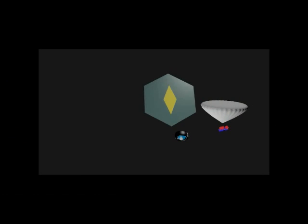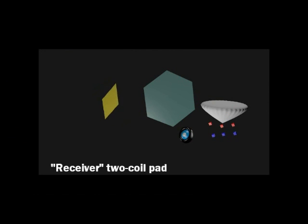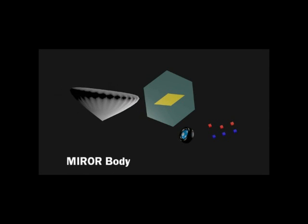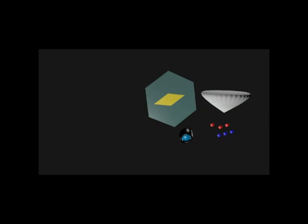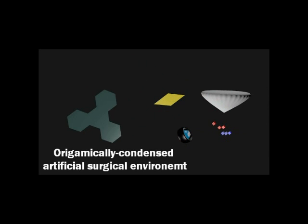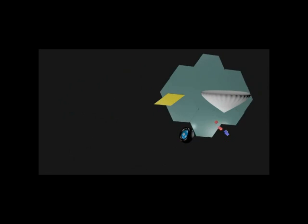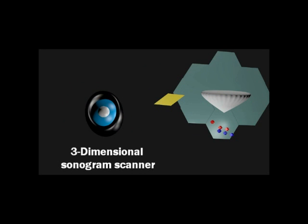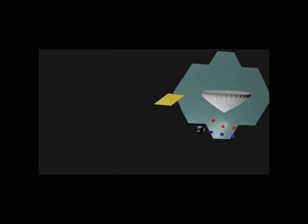MIROR Technology is comprised of 5 main components: a receiver 2-coil pad, the mirror body, an origamically condensed artificial surgical environment, a 3-dimensional sonogram scanner, and a set of medical magnetic couplings.